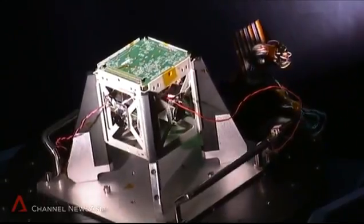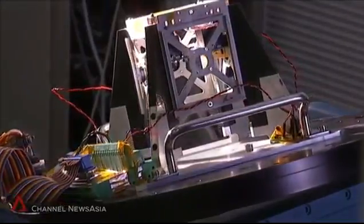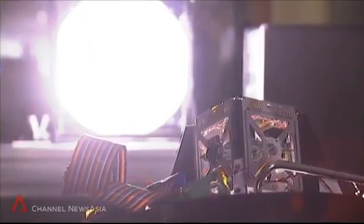For instance, engineers are starting to look at how satellites can work without solar power, which means we could one day get images even at night.